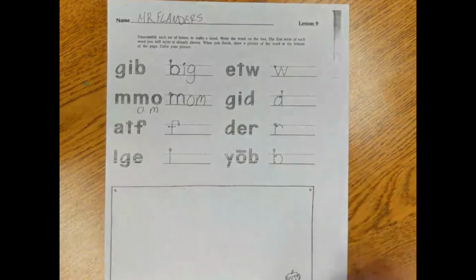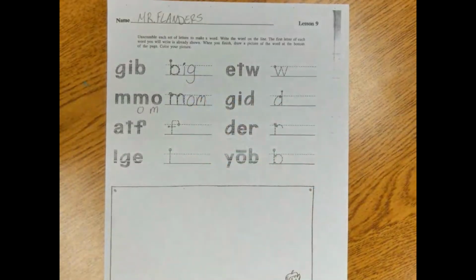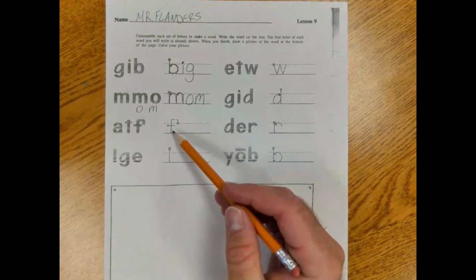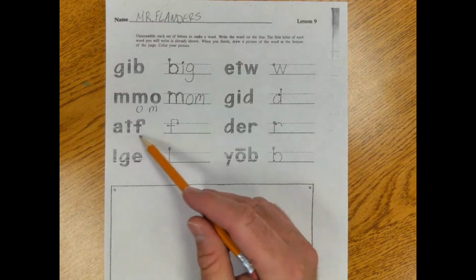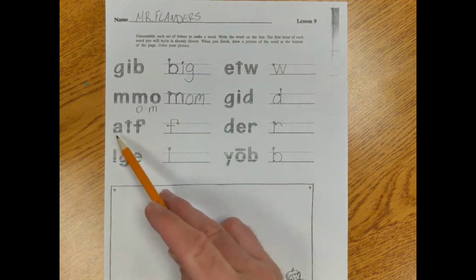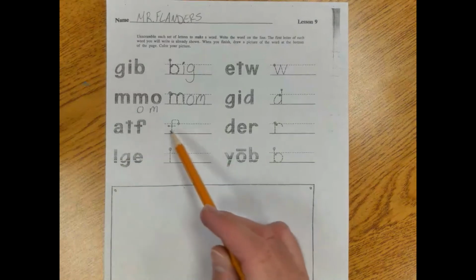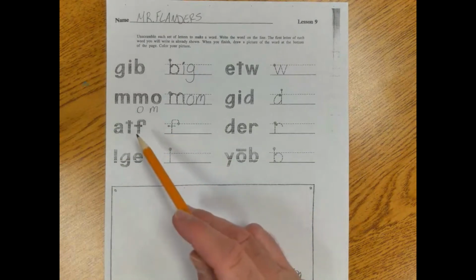Mom. All right. So we've got big, we've got mom. Go ahead and take a second and finish writing that down, and then we're going to move on to the next word. Now we see the next word starts with f. And we see that f is in this word, but it's the last sound in this word. Because right now the word says atf, atf, and that's not a word. But we know the word does start with an f.